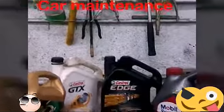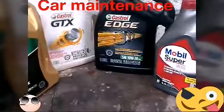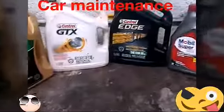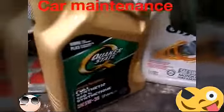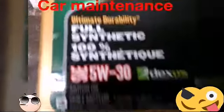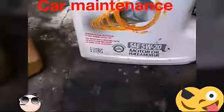If you guys are wondering, when do you change the oil? So if I change my oil on 29 July, if I use a normal engine oil, it will be 3 months or 3,000 kilometers, whatever comes first. So if I do 3,000 kilometers before the 3 months, I have to change the engine oil.